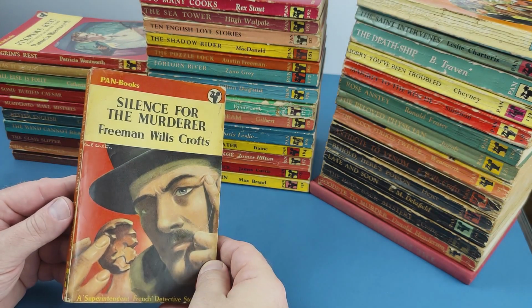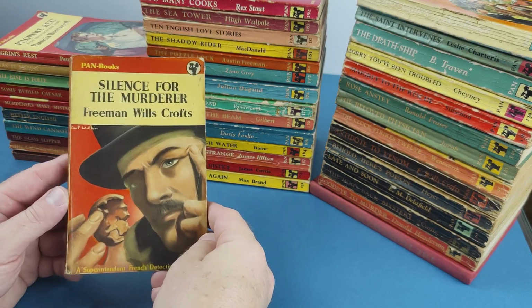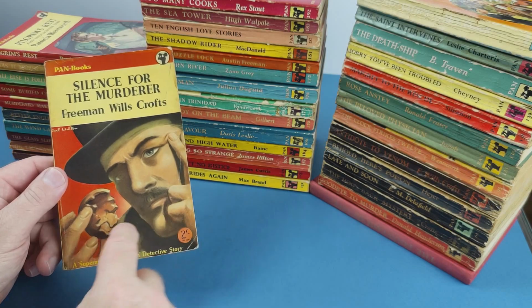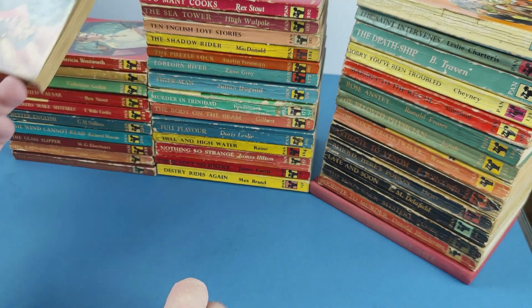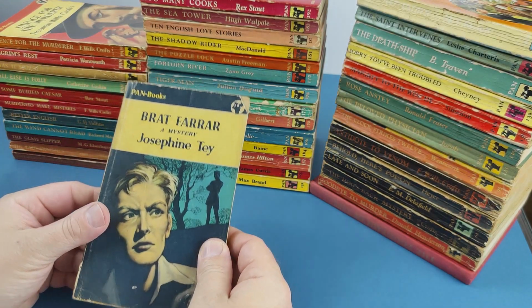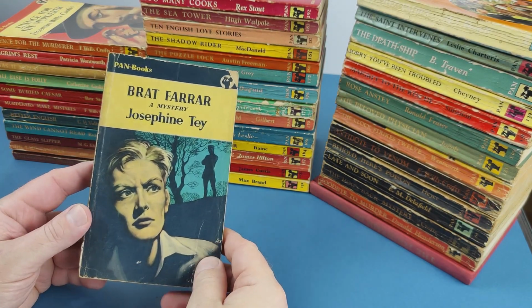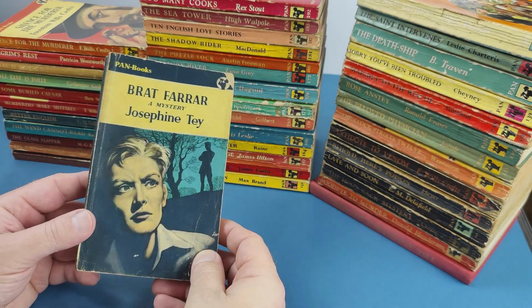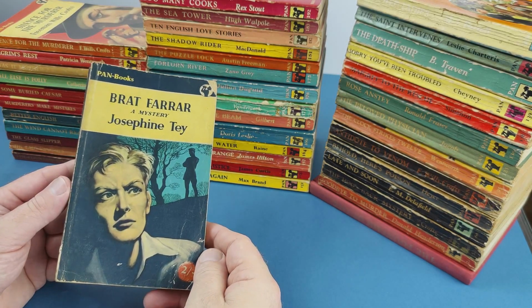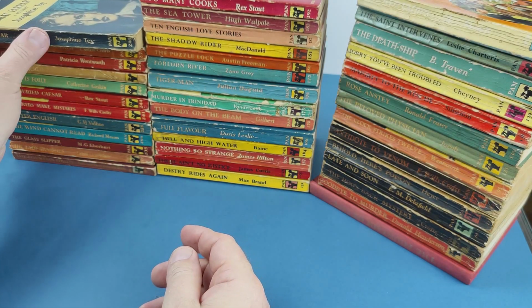Silence for the Murderer. Another Freeman Wills Crofts there. Looks like he's holding half a Kinder Egg, doesn't it? Brat Farrar, another one. Seems very, very scarce, this one. I have no idea why. It's an early Josephine Tey, number 280.